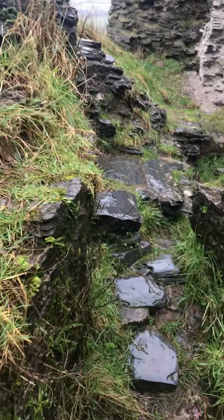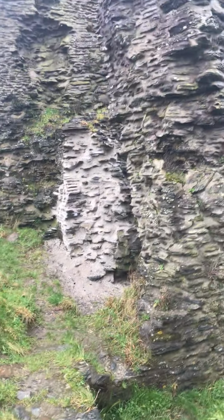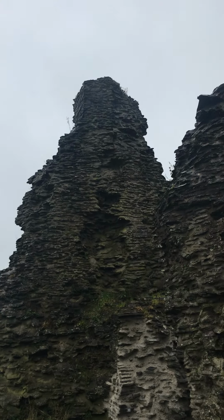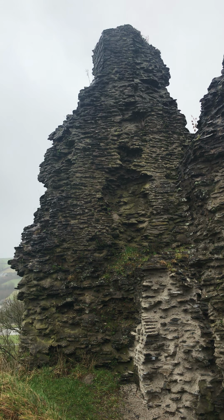And then over here, if I traipse through the guardhouse and then through this little corridor here, this is the remains of the bakehouse and the kitchens. It doesn't look like much these days, but if you look at this spire of rock here, that I believe is the remains of the hearth.